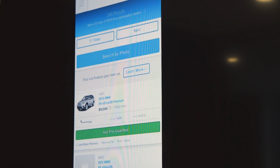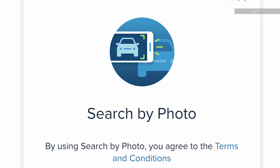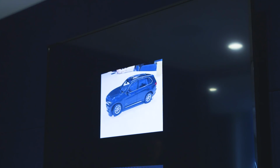So the way the app works is that you pre-qualify for a loan by plugging in all of your information, and then Capital One uses that to create a customized number that you'll see whenever you go to check out any of these cars. It seems pretty useful, but you can also use the same technology to upload a picture to their website and get the same sort of details from the cars.